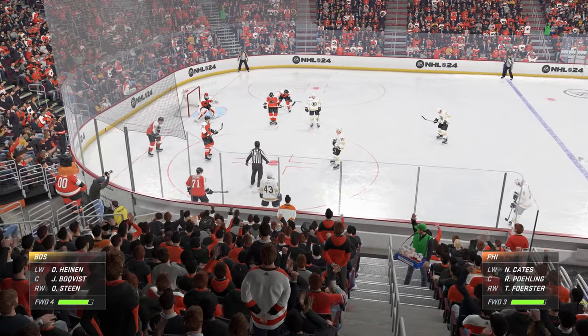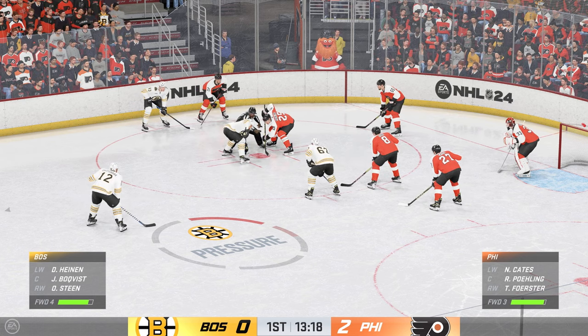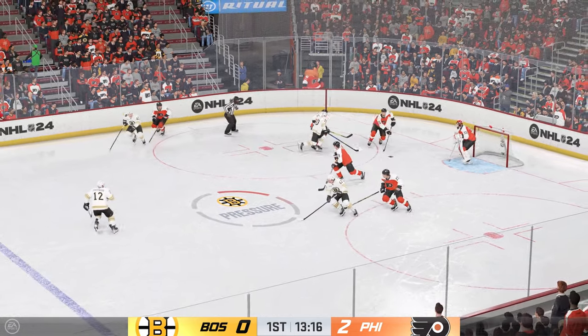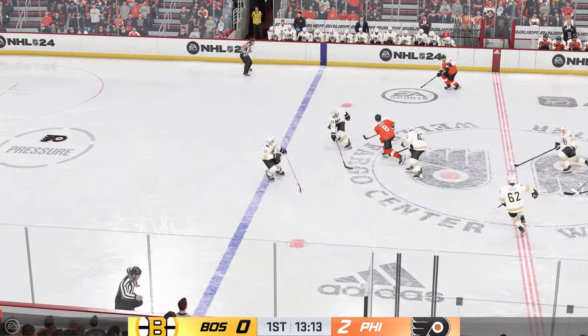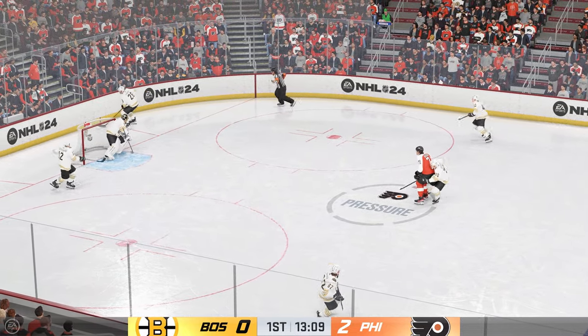Still lots of time left here in this frame. Philadelphia's got some breathing room as they lead it 2-0. The Flyers win the draw here in their own end. Here they come inside the neutral zone. The Bruins look to start the transition game.